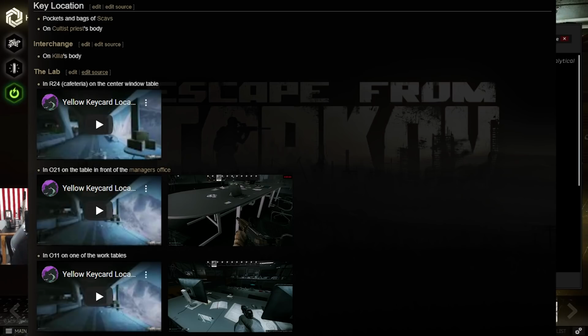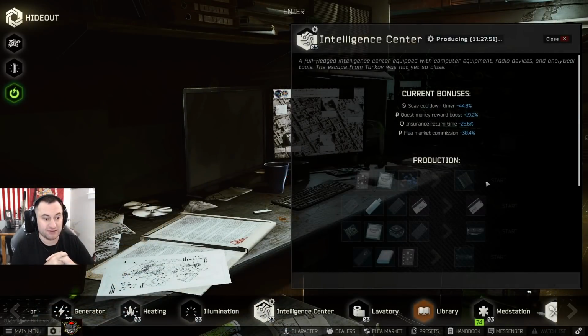You can also get it on scav cases, the cultist priest body, and on Killa. If you want to see those specific locations, head over to the wiki. Those guys have a great way of showing you how to find stuff like that. You can also craft Killa's Hideout now.